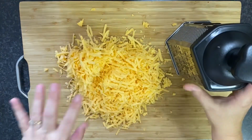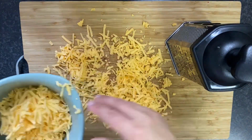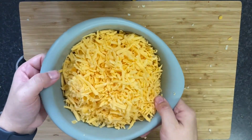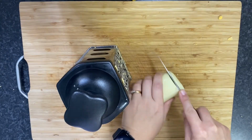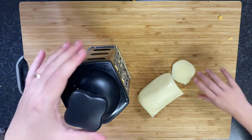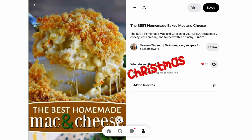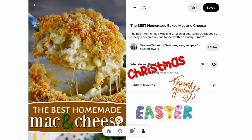Kraft shells and cheese was always a quick and easy go-to side for us in the States. I would even make it for lunches sometimes. Since moving overseas, I've tried a few stovetop mac and cheese recipes, but we really haven't found one we love. This recipe here has been my go-to for special occasions for years, but it requires more work than I'm up for on a typical weeknight.